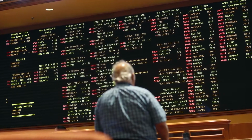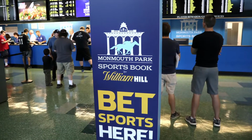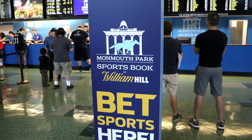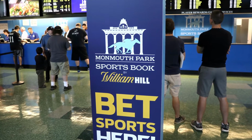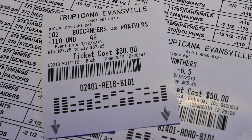VIG, or the juice. As a new sports bettor, you might wonder how it is that sportsbooks turn a profit just about every month of the year. Are they that good at setting lines and totals? Yes. Are they quick to move said lines and totals when the betting public moves one way or the other? Also yes, but there's another reason why sportsbooks finish in the black, and it's because of the VIG.